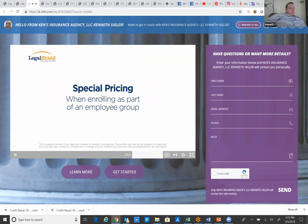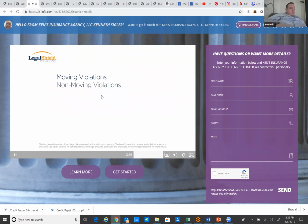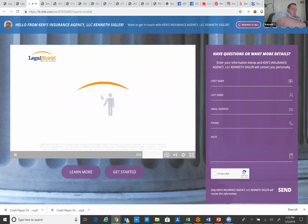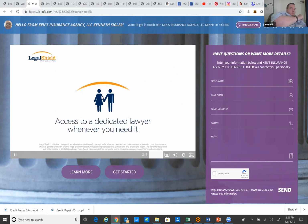Your membership includes help with moving and non-moving violations, DOT violations, license reinstatements, tragic accident representation, transportation law, CSA consultation, and much more. This specific plan covers you and your spouse or domestic partner in personal or commercial vehicles. With LegalShield, you're in a position of power with access to a dedicated lawyer whenever you need it.